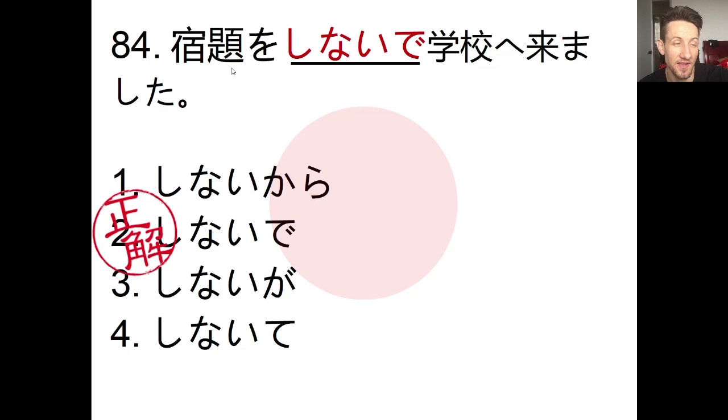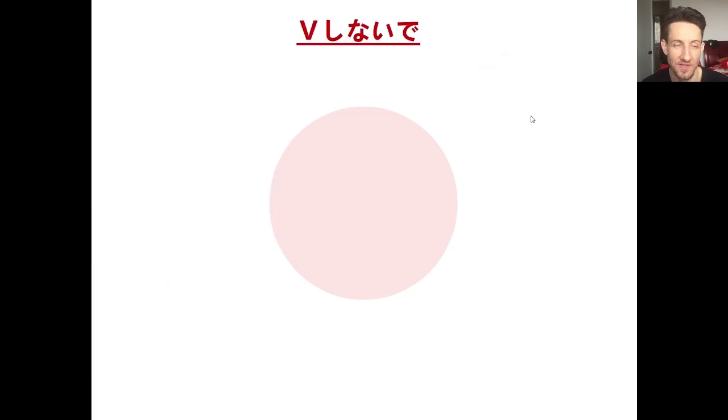Sounds a lot like my students. So 宿題, of course, means homework. 宿題をしないで. Without doing my homework, 学校へ to the school, 来ました. I came to school without doing my homework. So we're going to take a closer look now at how to use this ないで with our verb to express not doing that verb. So it's a really easy structure, but extremely useful.